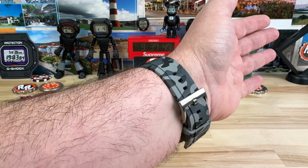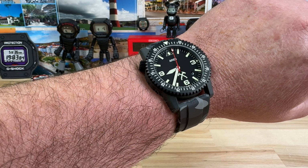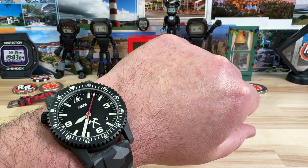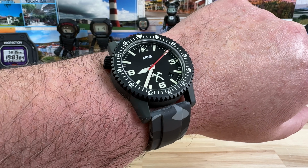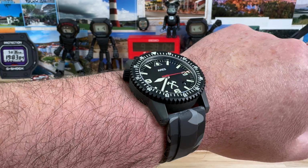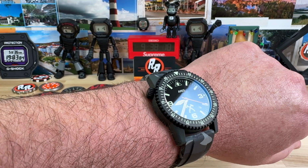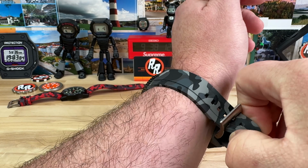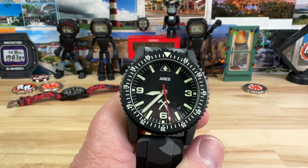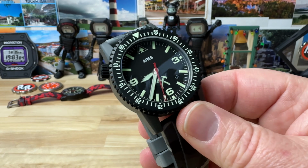Here it is on my 7 1/4 inch wrist. It wears great. I think it looks great. Like I said, very utilitarian. It has those, I'm not sure what kind of axe those are, survival axe or something. I'm not sure what those are called exactly. You guys can correct me on that, but that's part of the Jack Carr type book series and all that stuff. The lume on this thing is very good. It's fully lumed out. You can get other models from Aries. They have non-bezeled ones, non-rotating bezel ones. They even have a GMT one as well. They're all extremely difficult to find, and like I said, their price points are all over the place.